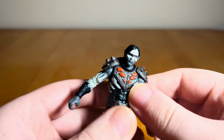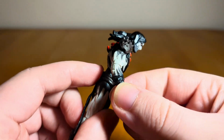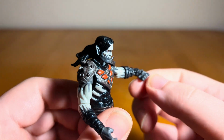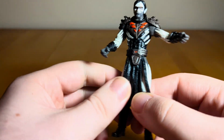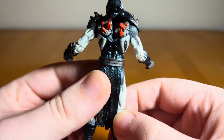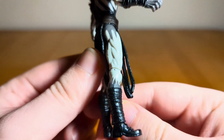It's fairly pliable, so it gets out of the way. He has asymmetrical gauntlets. He's got kind of normal wrappings around the right hand and a more armored gauntlet on the left. The left hand is also sculpted at more of an angle, which is kind of cool as well. And the tattoos on the arms look nice. Then the leg tattoos look pretty good as well.